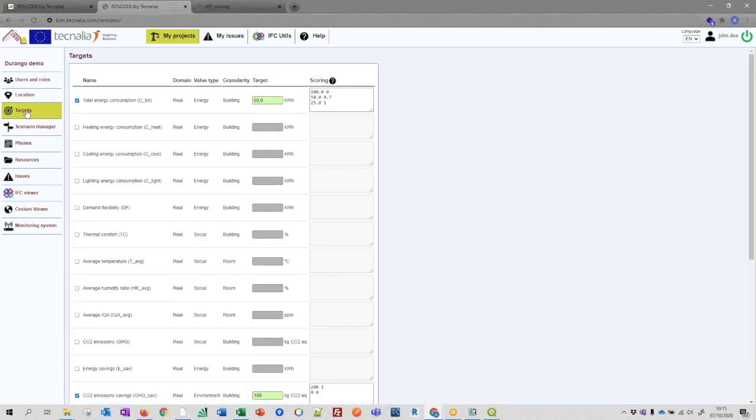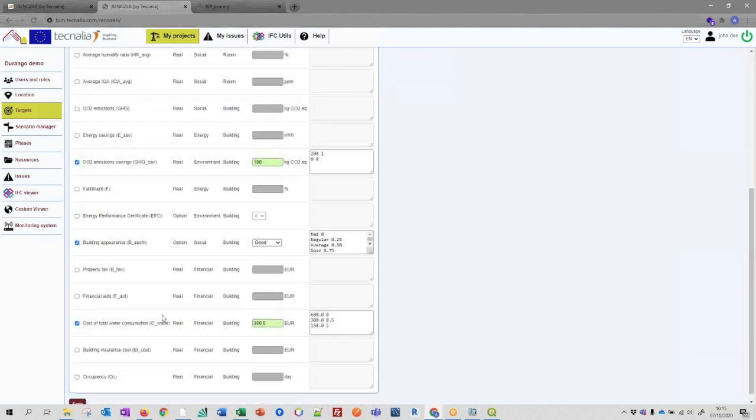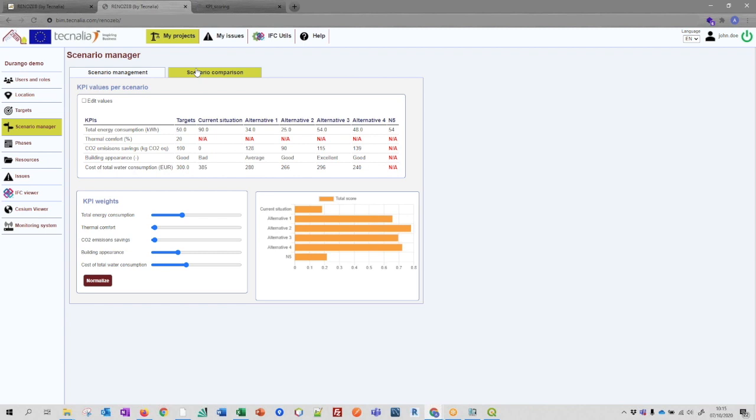And anytime you define a new KPI for the project, imagine that at this moment I also want to compare, I don't know, the thermal comfort, which should be a percentage. I don't know what this percentage means, but imagine that the value is 20. It's just a fake value, but no matter. If we go to the comparison table, we see that the thermal comfort has been introduced here as a new KPI, but of course I have no values to compare yet.